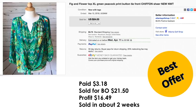Some people won't even look at an item unless it has best offer. They're just not even going to look at it. So you get filtered out immediately. So those of you out there that want to sell more, want to make more money, add best offer.